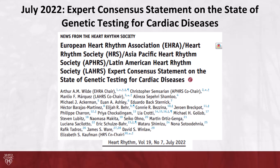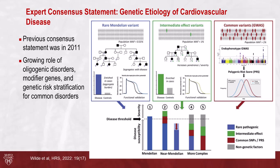So in July, this expert consensus statement on genetic testing for cardiac diseases came out, and I thought it was very timely to present some of what they stated because it's so recent. It was also time for them to give an update because their previous consensus statement was in 2011. They noted that over the past decade, there's been a lot of increased knowledge about the genetic etiology of cardiovascular disease. So we have our rare Mendelian variants for monogenic disease, which I'm talking mostly about today, but then there are intermediate effect variants and common variants that can be aggregated to give polygenic risk scores for more common diseases. I'll also talk about polygenic risk scores a little bit later in the talk.